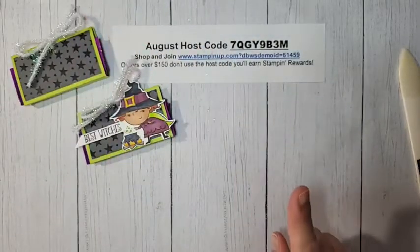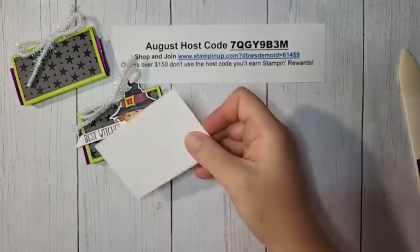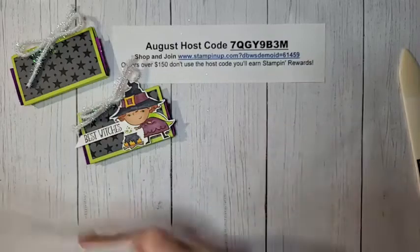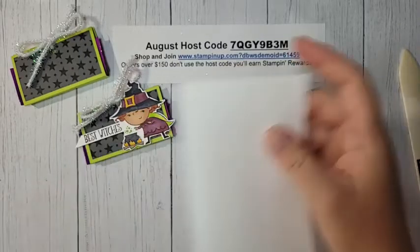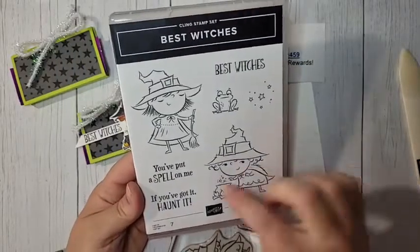I actually forgot to get out a scrap piece of white. So let me grab into my scrap piece and see if, hopefully, that's big enough. Let's see. That's not going to be big enough. All right. I'm just going to have to get a bigger piece. All right. Let's do some stamping. So I am using the Best Witches stamp set.